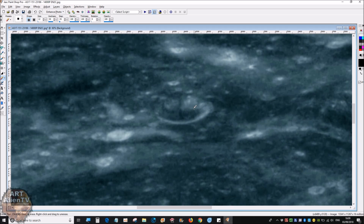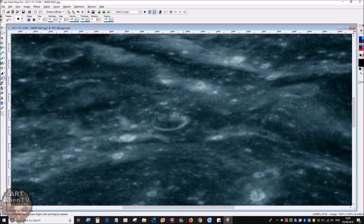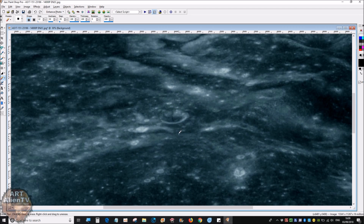Now, some of these craters are quite odd. Some of them are elliptical shapes, some of them are odd hexagon shapes, some of them are even square looking. And I'm sure some of them aren't real, or as in natural. I'm sure some of them are partly, at least, artificial, and they have artificial structures in them often.